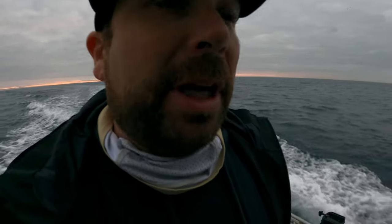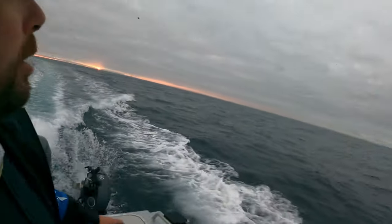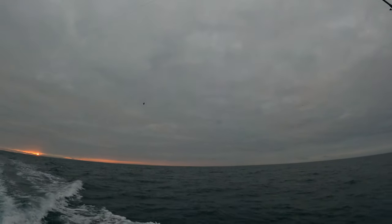So we got the lines out. Beautiful morning with the sunrise. We got about 6 foot swells today. Winds about 6-7 miles per hour almost all day long, so the conditions we see right now are probably what they're gonna be all day. There's some birds.